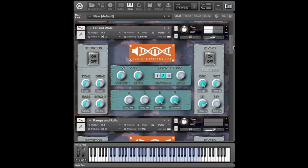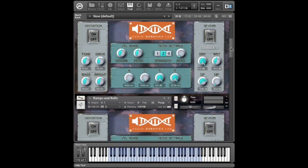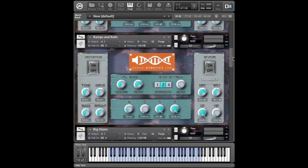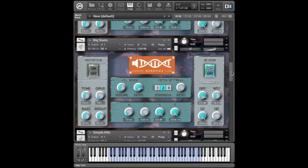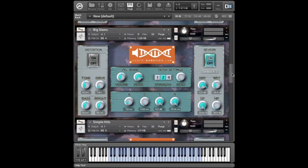And deep ambient sorts of things. Ramps and rolls. Yeah, here's what I was talking about earlier. Oh, we got the slow one again. Just play a bunch of these. Get the idea. Moving on down, big slams. A good core patch to load up if you just need some impact on things. A lot of our closer hits.